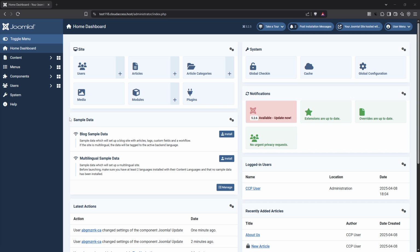Additionally, it's essential to verify that your server meets the minimum requirements for Joomla 5. This includes running PHP version 8.1 or higher. You can typically check these requirements through your hosting provider's control panel or by consulting your hosting service.